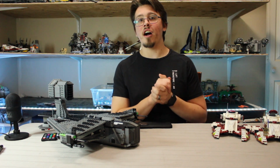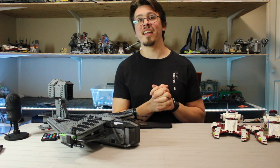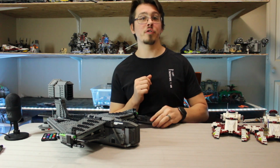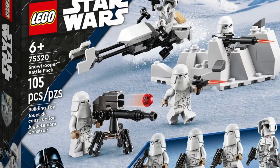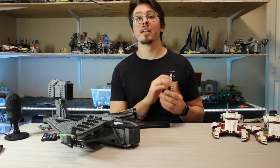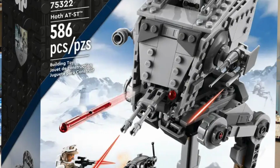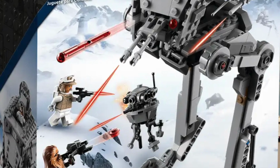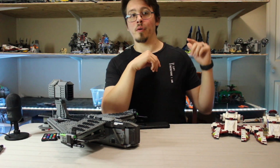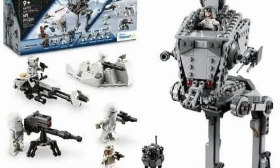Now, if you're a big Hoth fan, Empire Strikes Back fan, this is sad news for you. We got the 75320, the Snowtrooper Battle Pack, and then the Hoth AT-ST, which is 75222. Both of those are going away. They are in a 2-in-1 pack at Walmart, so if you are able, you can get it on walmart.com as well as in store.